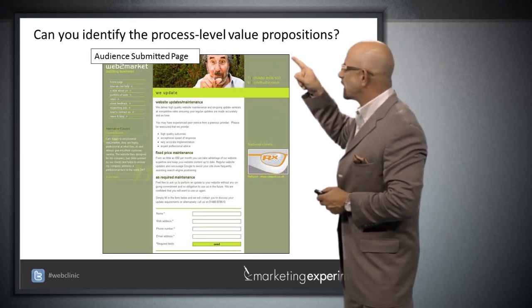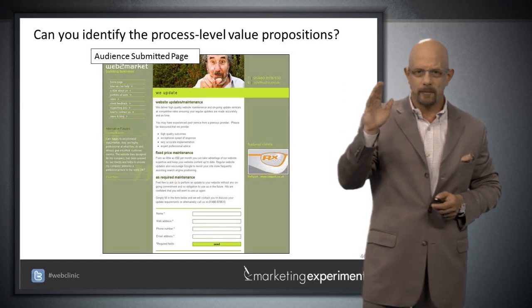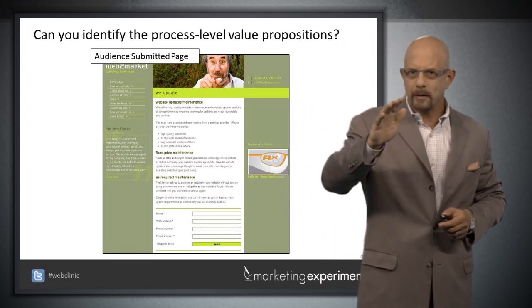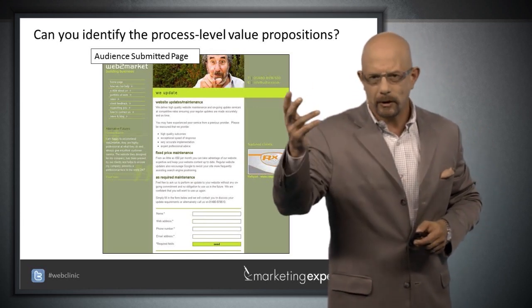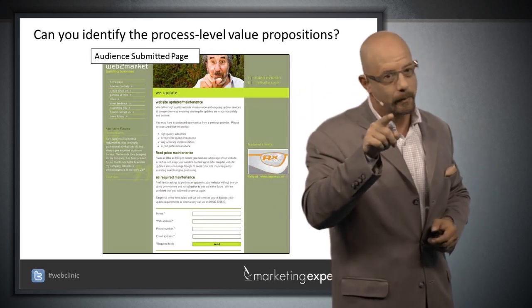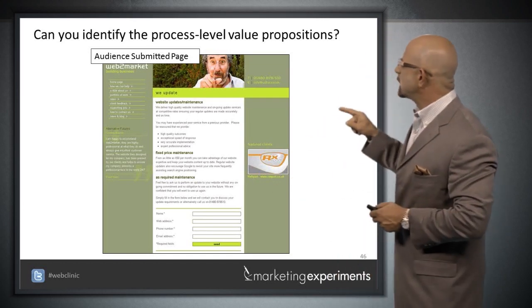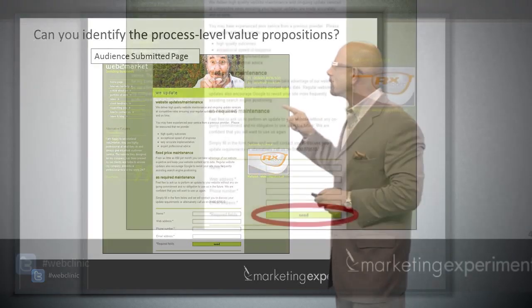Look at the button down there that says send. Now let me ask you something. That in its own right. I don't mean the value proposition of the product. I don't mean the value proposition of the company's overall position. I'm talking about just the button. You want me to do something. You want me to push that button. Now here's the question. Is there anything about that button that makes me want to push it?